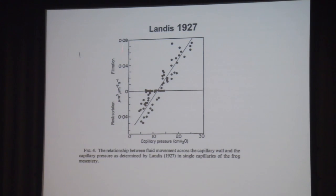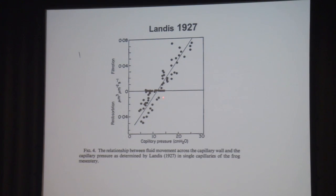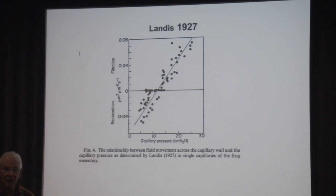Filtration rate, filtration up here, reabsorption down here, capillary pressure, this nice correlation between the two. And furthermore, this zone of pressure here correlated with the colloid osmotic pressure, which H.G. White had measured in frogs of the same species, H.G. White being interested in the workings of the kidney and glomerular filtration, and work was being done just at the same time, also at the University of Pennsylvania, by Chambers, of course, and Richards. And it was fortunate for Landis that this work was done, because it all seemed to fit together rather nicely.